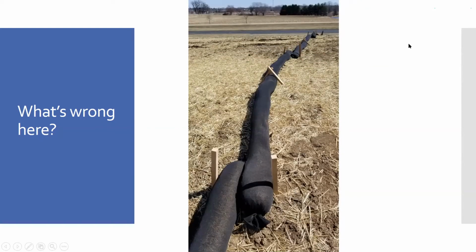All right, what's wrong here? Any thoughts, anyone? Not placed along contour, looks good. And Andrew, you might have a better eye for grades than I do. I'm not sure if this is along the contour or not, but not trenched, that's true. Actually, it doesn't look like it's trenched in. It's difficult for me to tell.